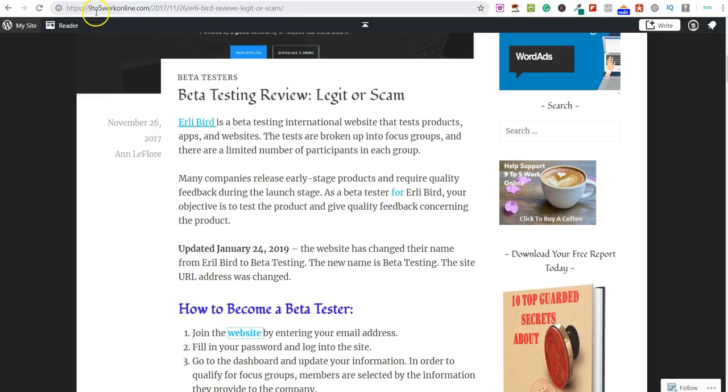So this here is 9to5workonline.com. You can see here, originally this article was done the 26th of November 2017, but it then got updated on the 24th of January 2019. So this got updated 3 months ago now. And you can see here, the website has changed their name from Bird to Beta Testing. So Bird was the old name for the company, but obviously now they've rebranded to Beta Testing.